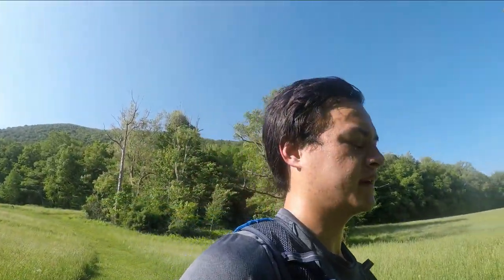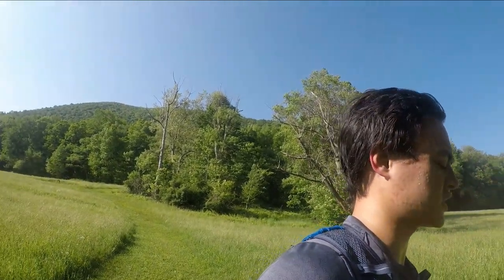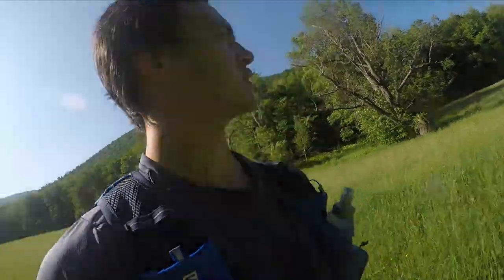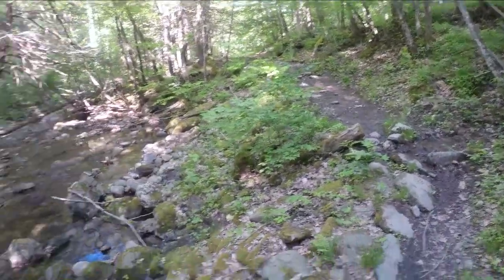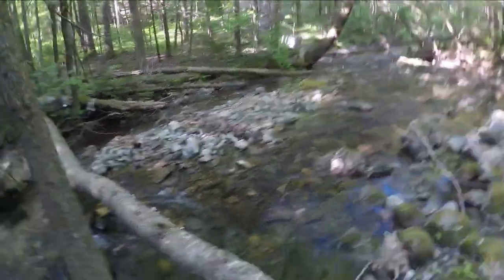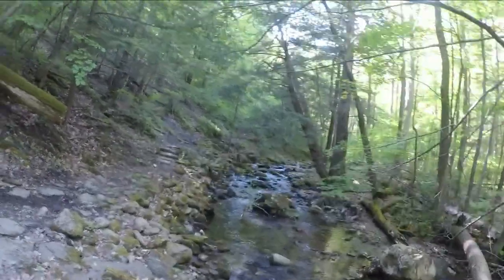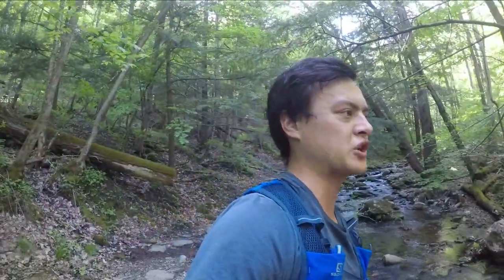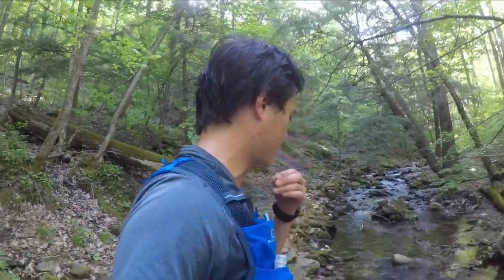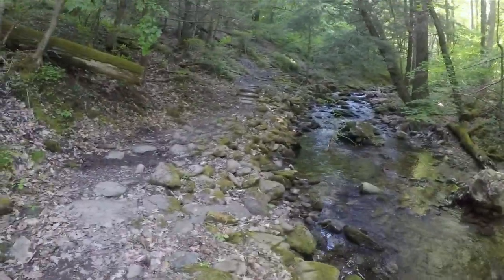Trails have been not super technical, but moderately technical. That last one was a bit steep, very rooty, which makes sense. Huge forest. Pretty nice stream here. Your classic northeast mountain, big stream. Sure, it's cold. That's the trail.